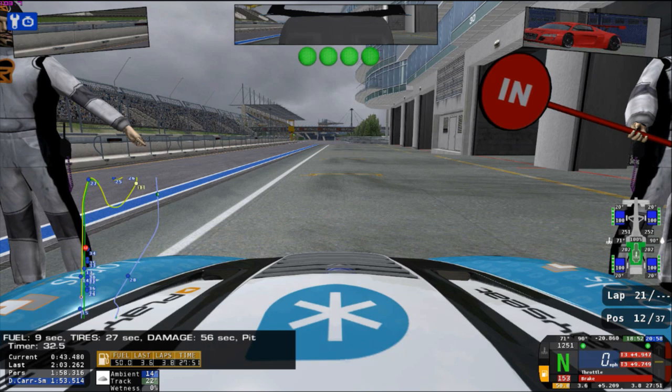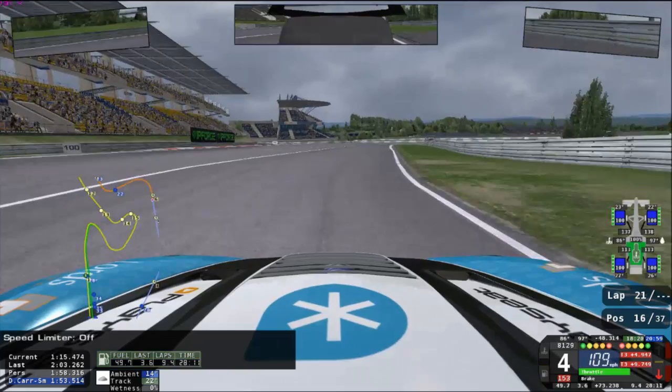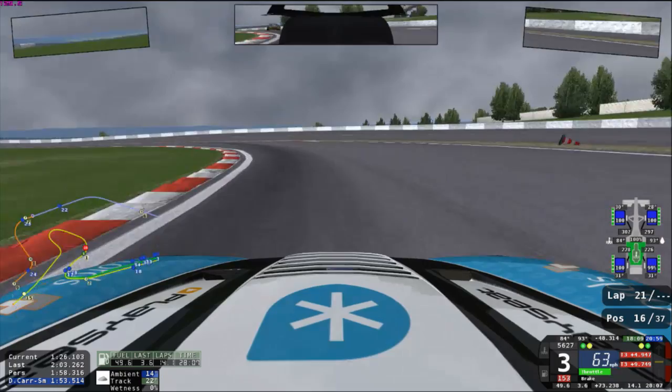Like 13th is pitting in. It's gone. Okay. 15. 16. Whoa, spinning at the start line. Now 16. Oh, crap. Make that again too much. I'm tired, hello.